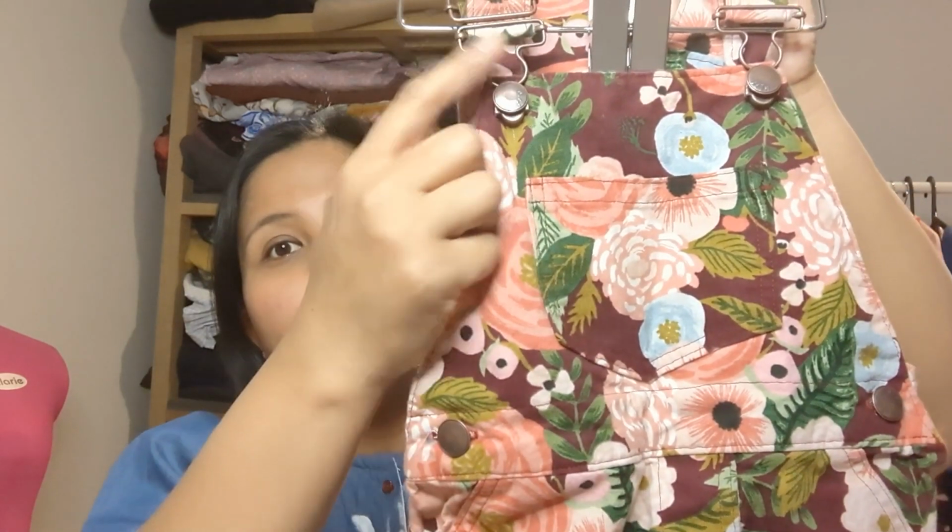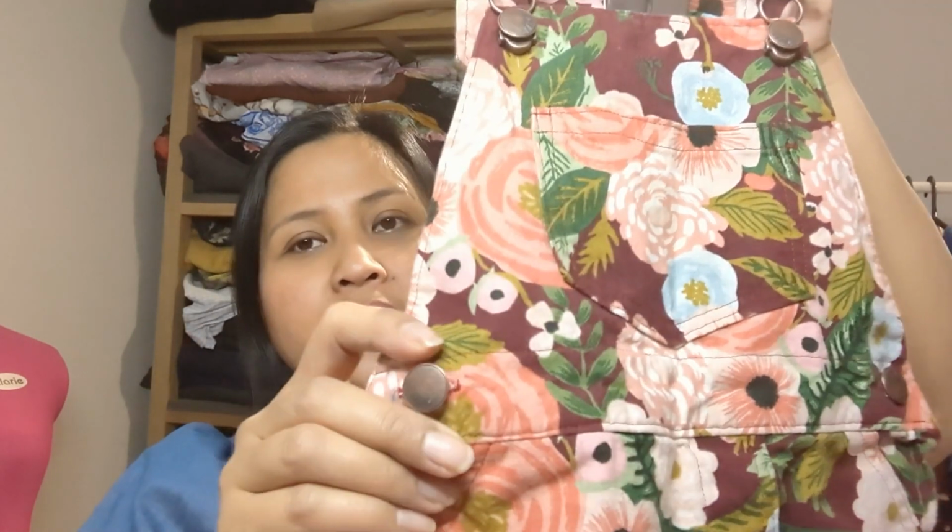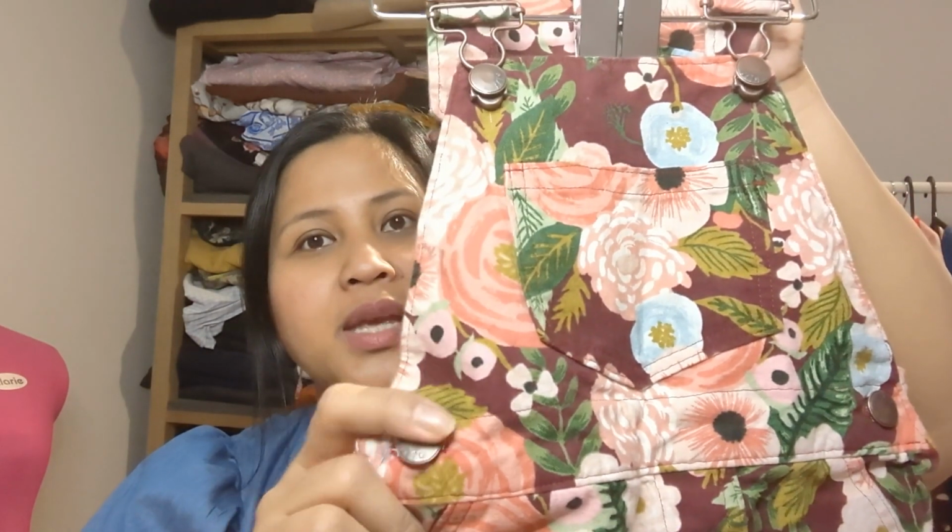So there's 6, 1, 2, 3, 4, and I've got 2 spare ones that came with all of them together, all the matching colors, because sometimes you get the buckle and this bit, but then the buttons you have to buy from somewhere else, and you don't know if the colors are going to match. So I went out and bought that anyway.